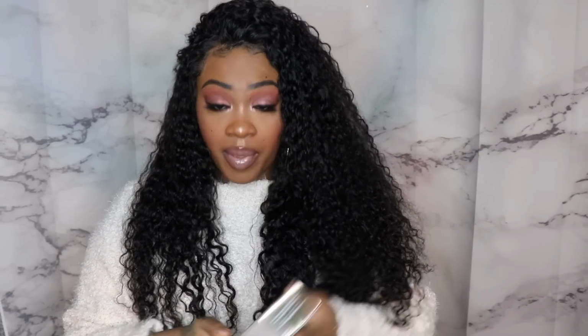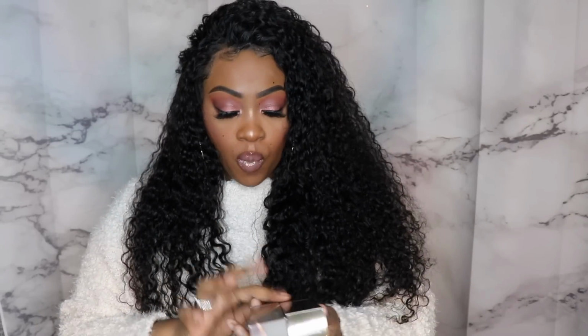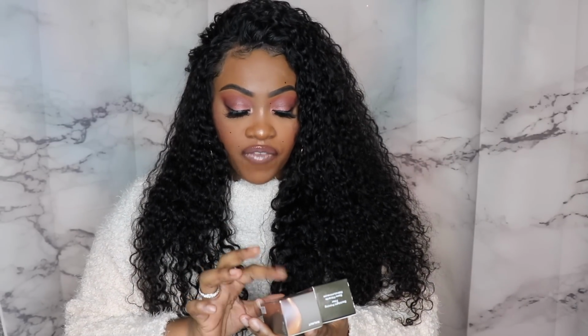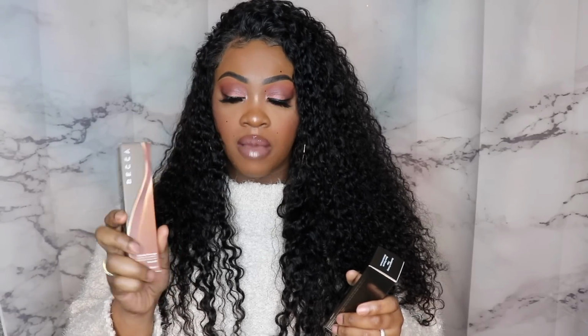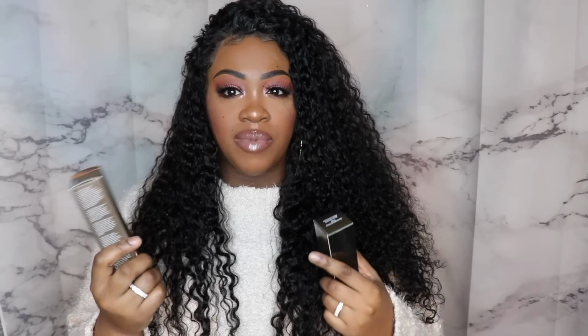Okay, so I'm gonna start with Becca. Becca was kind enough to gift me with their backlight priming filter as well as their ultimate coverage foundation, which is a 24-hour foundation. And I have tried one version of this, but this is a whole different packaging, so I was thinking maybe it was different. So let's get into what it looks like.